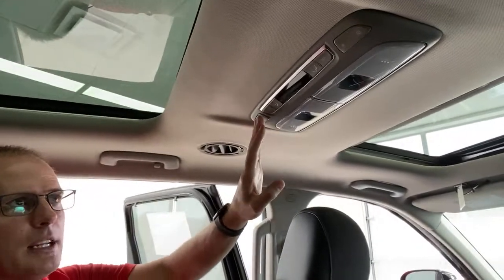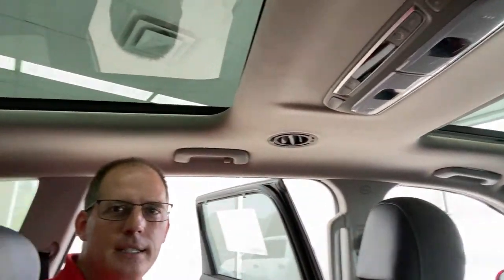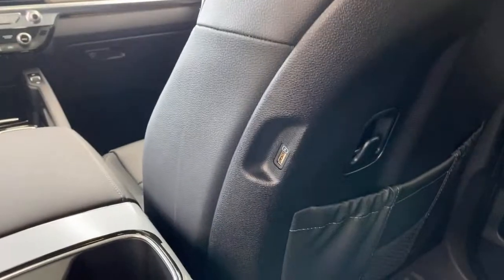So again, large panel over opening panel, but you got a pretty large panel in the other vehicle as well. This one has the climate controls in the middle here. I like this better on the Telluride than on the Carnival because both side passengers can reach that. And on the Carnival, you're gonna see it's on the right side of the vehicle, so the left side passenger couldn't reach it.